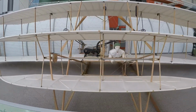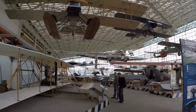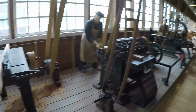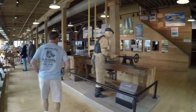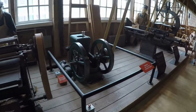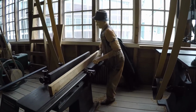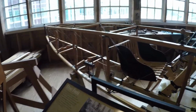This is the Wright Flyer reproduction. This is the red barn that has the birth of aviation. A 12-inch table saw and a 24-inch planer. I think Ken will like some of this stuff in here. There's a motor down here that runs all of these. Right there. There's a 36-inch bandsaw, the joiner, and there's the 6 horsepower engine. Yeah, it's got a lot of wood.